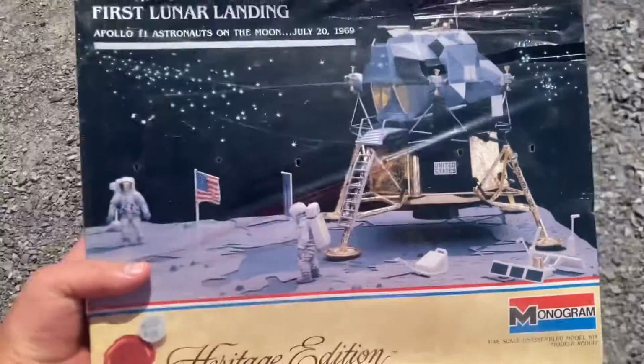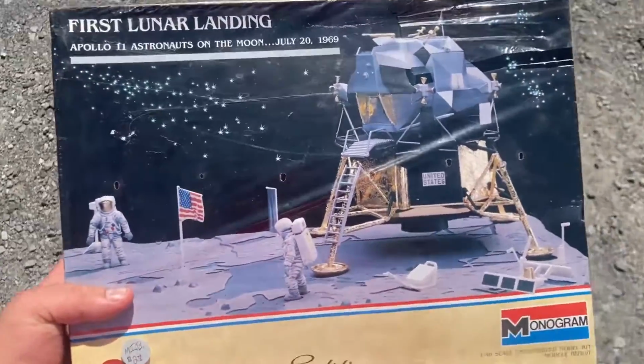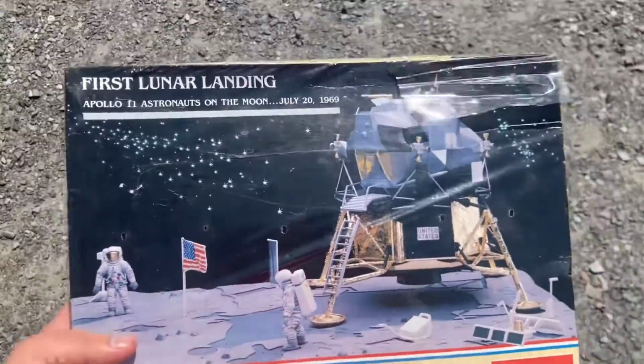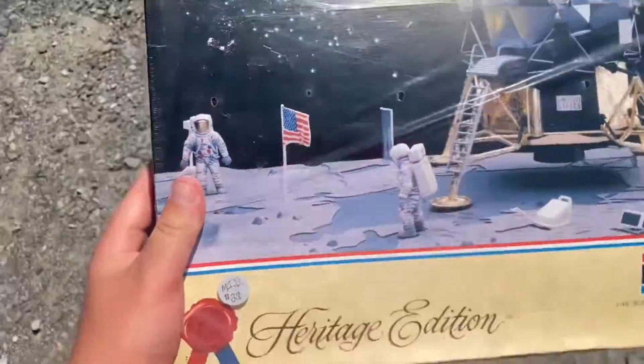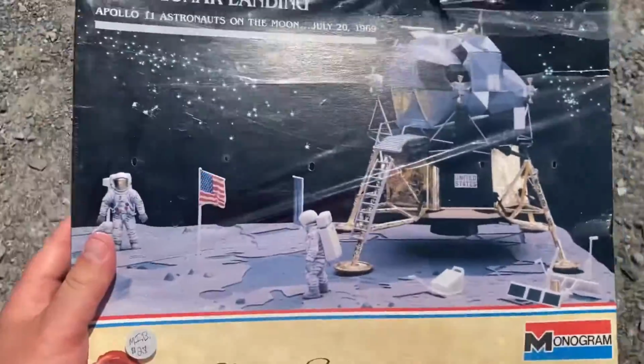Check this out. I just got this very old 3D lunar landing puzzle from 1984 for $15. They certainly have great deals. And I can't wait to put it together and show it to you all.